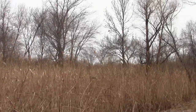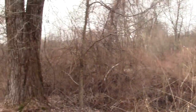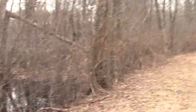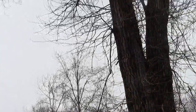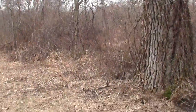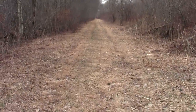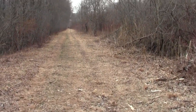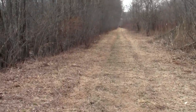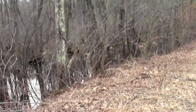Male cardinal's weighing in. We're still mostly flanked by different kinds of wetlands. Marsh on my right, swamp on my left.